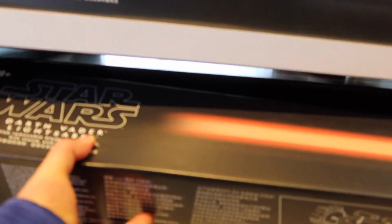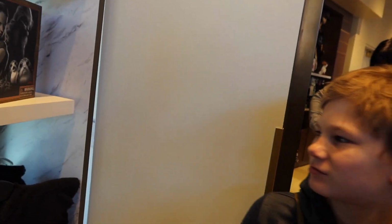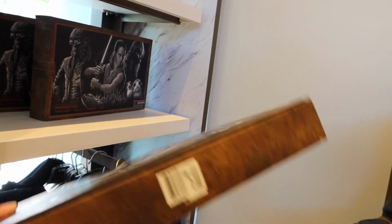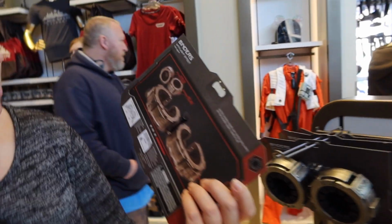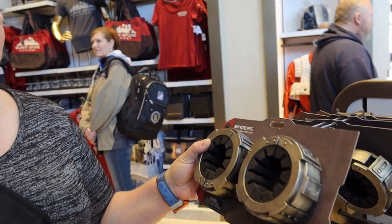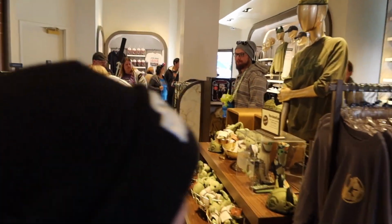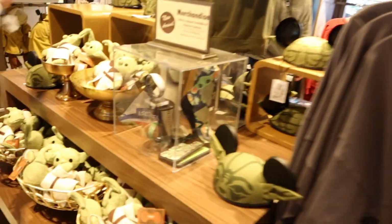$170. Journey, as Aerosmith would say, journey long. Oops, don't break it. What is that? I don't know, Smuggler's Run action figures. Oh, $70. Holy moly. $19.99. So this is a Star Wars kid's heaven. Oh, Baby Yoda. No, that's Yoda. Got Baby Yodas. Yep.